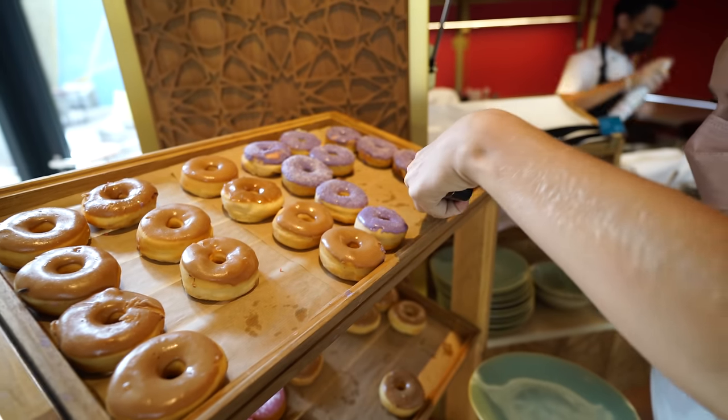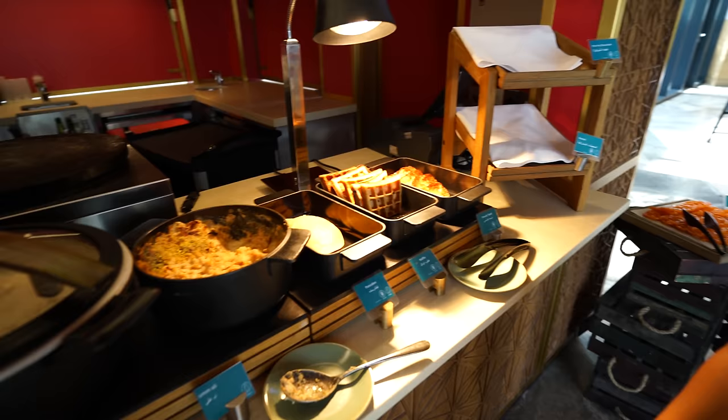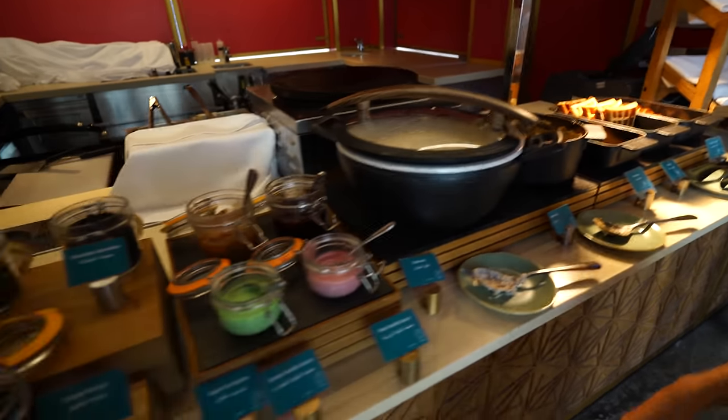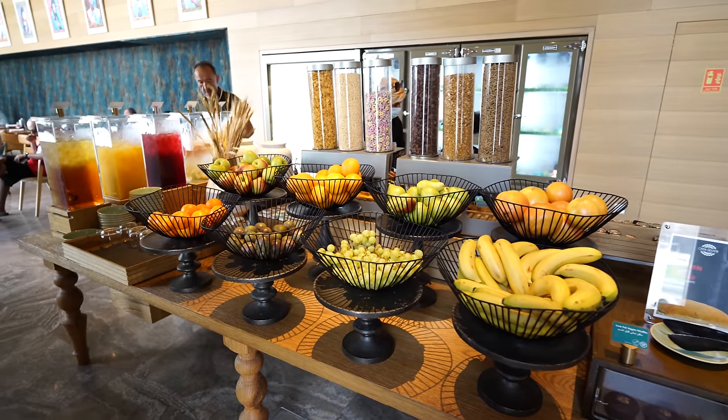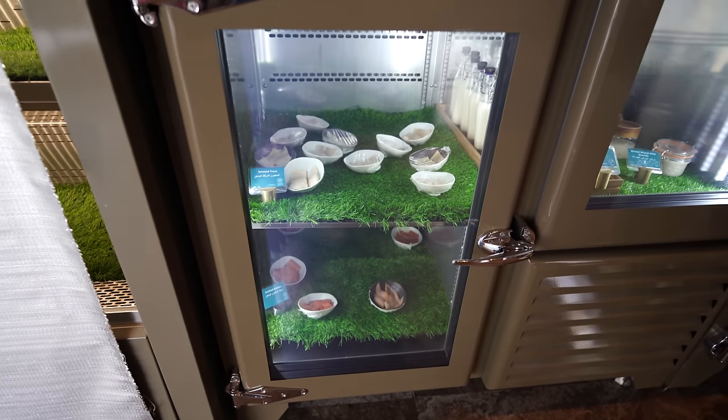Behind me is one of the dessert stations, so they've got little donuts and waffles, French toast, loads of different sauces, chocolate chips. Children would love this corner. I love this corner. I'm glad we're sat right next to it. But over on the other side, there's loads of fruits. There's a whole fridge section with a variety of cheeses, including vegan cheeses, which is pretty epic.